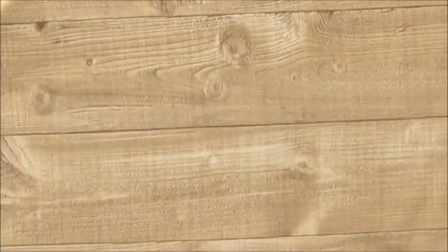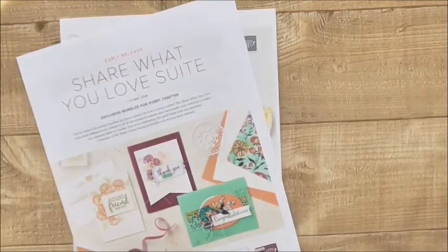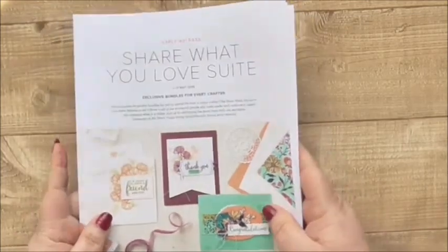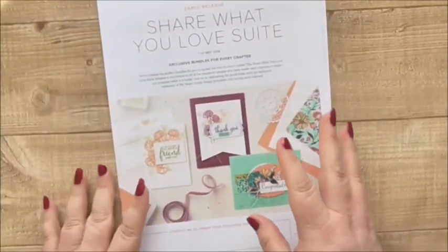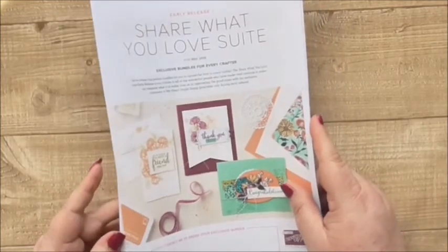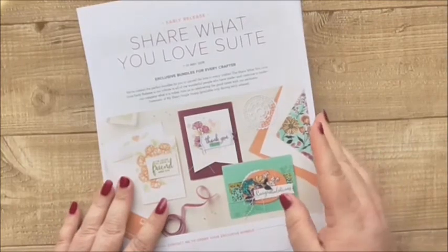And then, like I said, I'm going to make this project now, this one here. I think I've got everything I need, so I'm going to have a go at that. So I'm going to switch the camera off now and end this chatty video, and I hope it was useful for you. I hope that you now understand how Stampin' Up works.